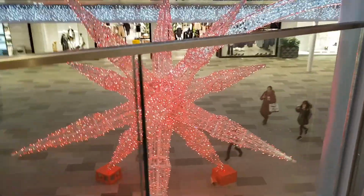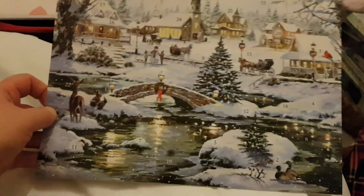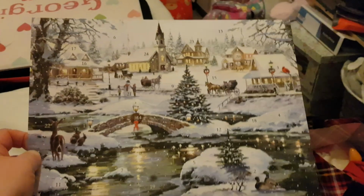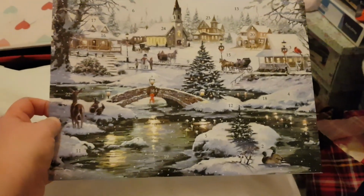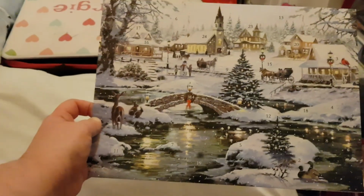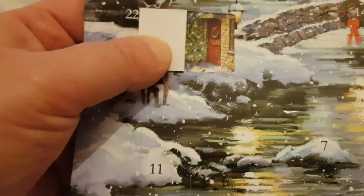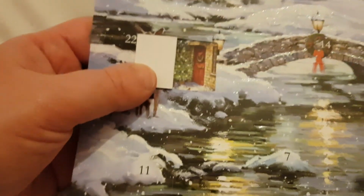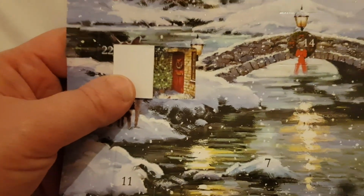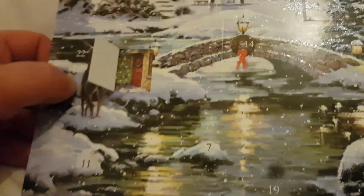So my advent calendar came, and this is a traditional advent calendar. It's a really nice little Christmas scene. And we're going to open up door one and door two. And behind door number one is a Christmas tree at the door. Oh Christmas tree, how lovely are your branches.